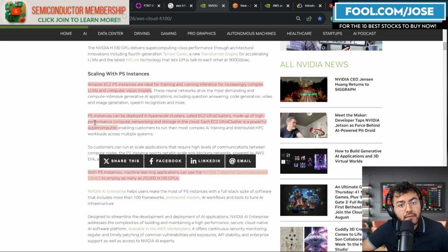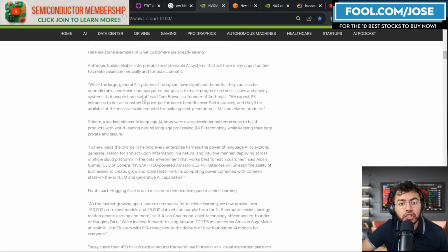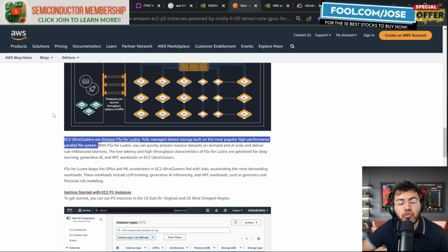They mention that the P5 instances can be deployed in hyperscale clusters called EC2 UltraClusters, made up of high performance compute. They talk about even running up to 20,000 GPUs at one time. Here we see with P5 instances, machine learning applications can use the NVIDIA Collective Communication Library to employ as many as 20,000 H100 GPUs. So we can see these cloud server providers are buying these dramatically.